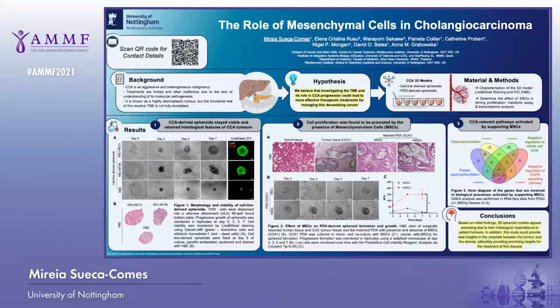Additionally, we generated a 3D spheroid in vitro model from this PDX, and a metabolic assay, PrestoBlue, was used to provide a quantitative measure of cell proliferation, and we can observe that the proliferation was enhanced by the presence of mesenchymal stem cells. This is a result that we've seen in the panel of the cell line-derived spheroids. In addition, the mesenchymal stem cells appear to help spheroid formation. So we can conclude that the mesenchymal stem cells which are present in the stroma are somehow supporting in vitro CCA formation and growth.